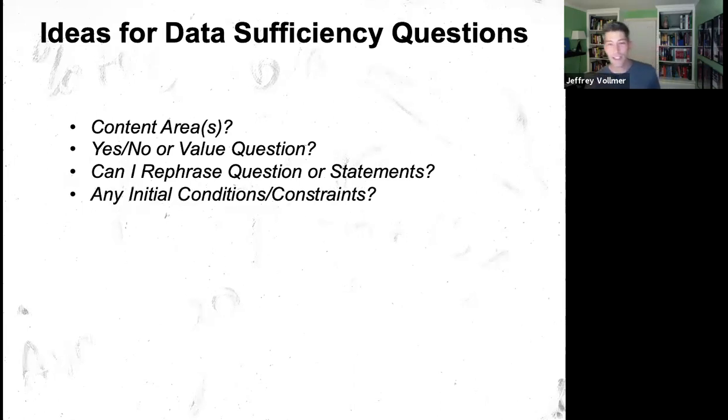Are there initial conditions or constraints on the problem? Does it tell me up front, like in the question stem, if X is positive, is X a one-digit integer, something like that? Well, now that you know it's positive, that puts some constraints on what X can be. And sometimes there's enough of an initial condition that really limits down the possibilities of what the unknown can be. Like, if X is a prime number less than 25, right then and there, I'm thinking, well, there's only nine values that are possible for X before I even get to my statements 1 and 2, all right? So checking initial conditions or constraints is really important.